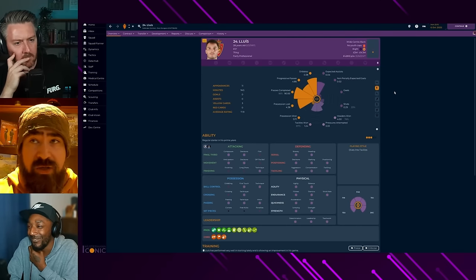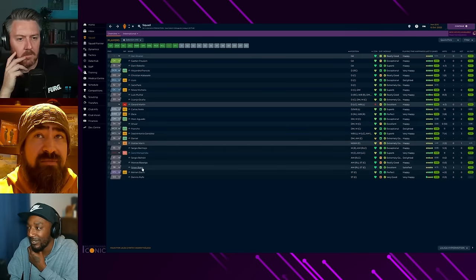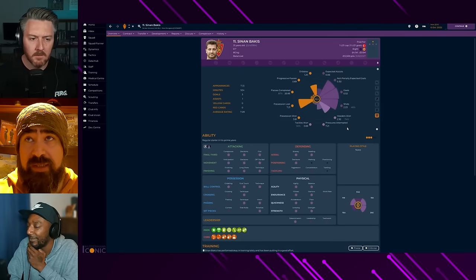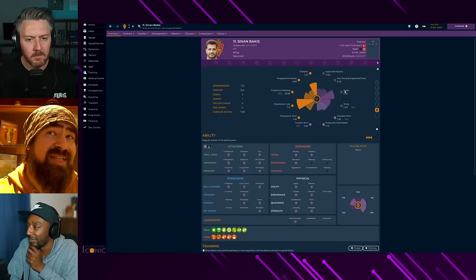I mean, a good example here is Sinan Bakis. Now, he's played 524 minutes, started 7 games, scored 3 goals. He's scored nearly double his XG.